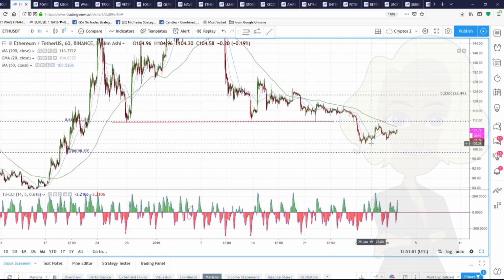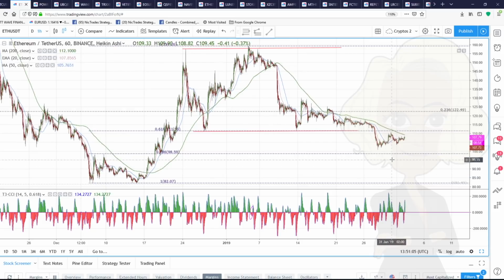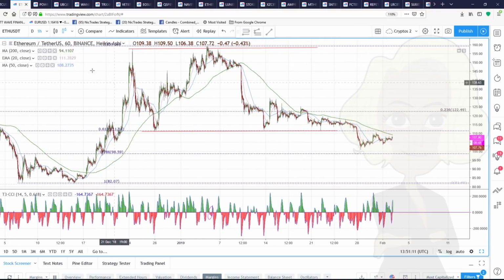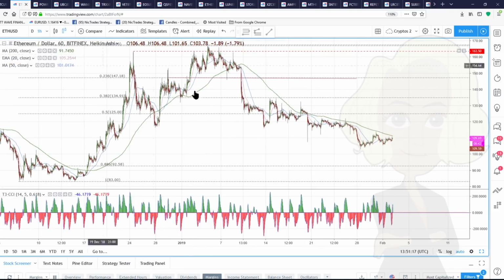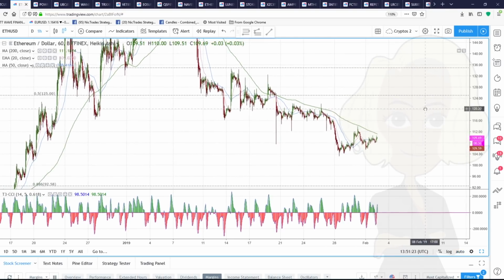So where do we go in Ethereum if we make another leg lower? I'm starting to think that this 100 level, if we look at Tether, it's going to be about 98.60. But if we look at other exchanges, then a retest of the 100 level. Let's look at Bitfinex. It's really weird that this low before didn't quite tag 100, because Ethereum really loves round numbers.